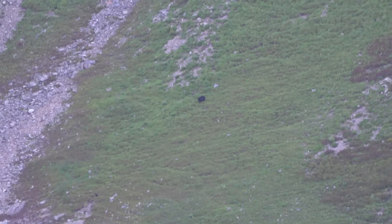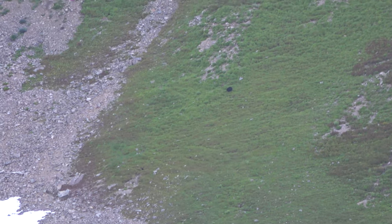About a quarter mile. I can pick him off. Yeah, I don't see him. He's far away. It might be that same bear. That's a big one. It's not hard to pick out bears. You just gotta look for black dots. You know, watch them.